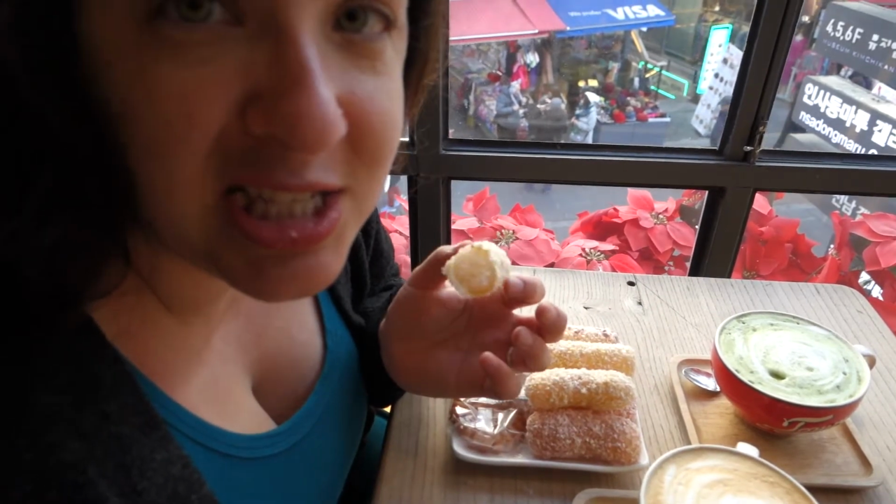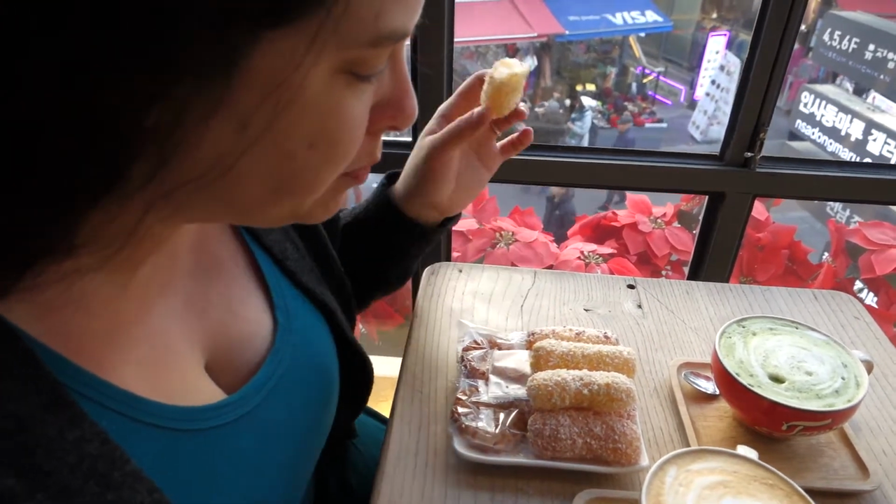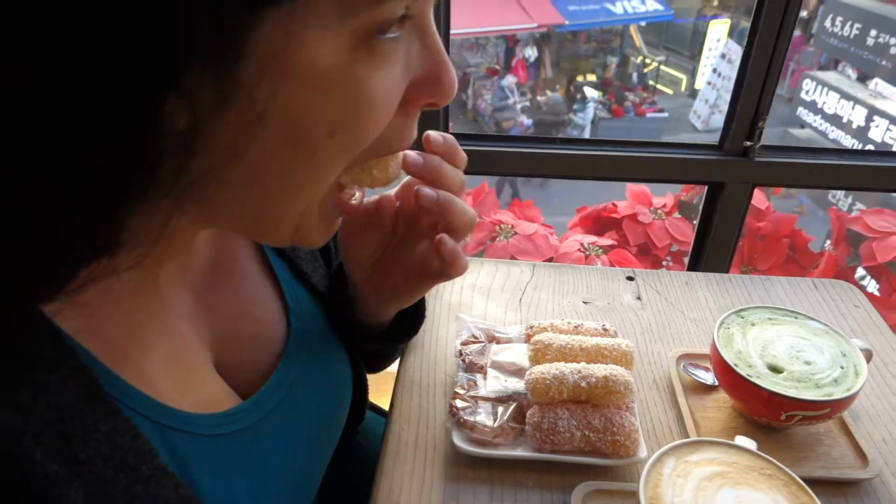This one's a lot less dense than I expected. This cake is warm. Tastes like an almond cake with honey. Almost like a paste. Like I can squish the dough between my fingers. It's good.